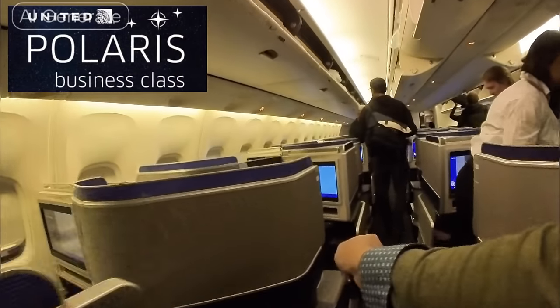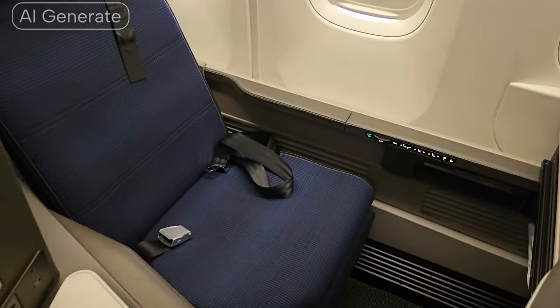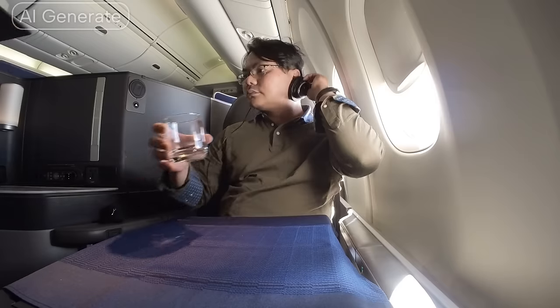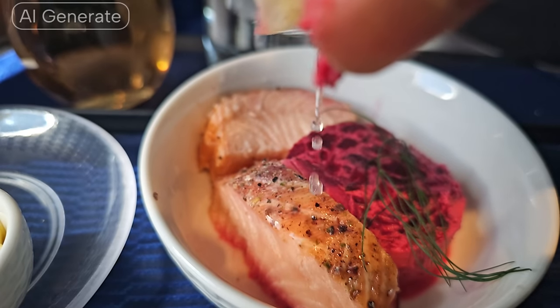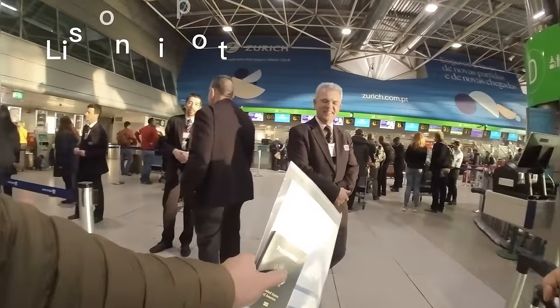If you're planning a trip from Lisbon to Washington, D.C. and you're looking forward to a comfortable and luxurious journey, then United Airlines Polaris Business Class is the perfect choice for you. Upon boarding, you'll be greeted with a warm welcome and a range of amenities that will make your flight feel like home, from lie-flat seats that offer complete recline to an extensive menu of delicious meals.